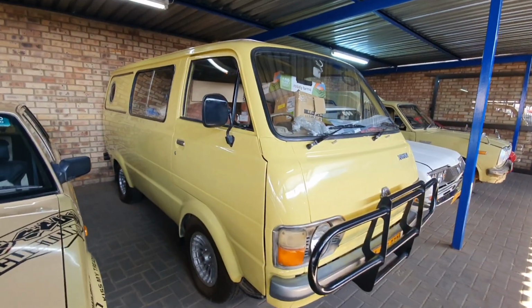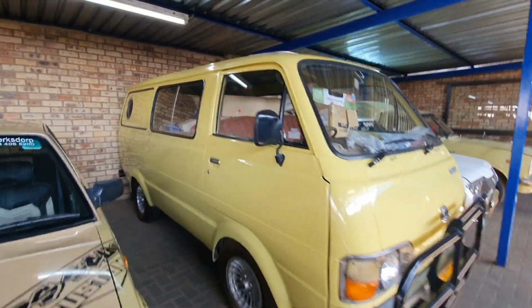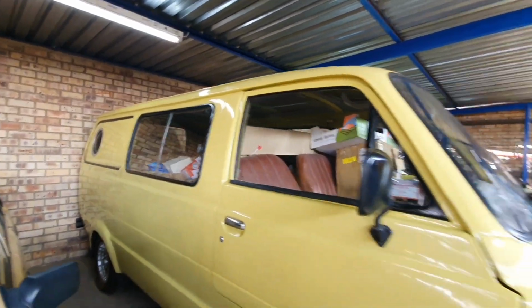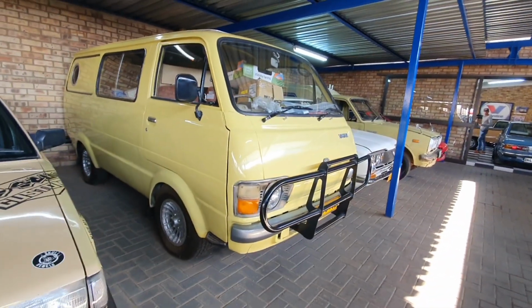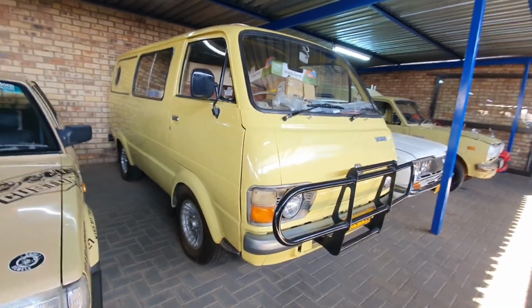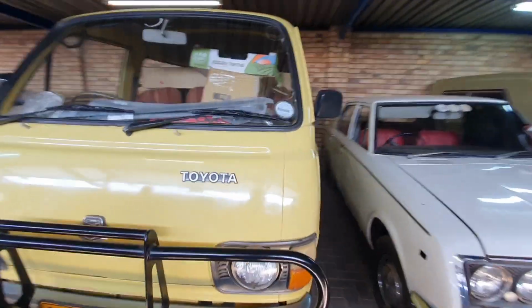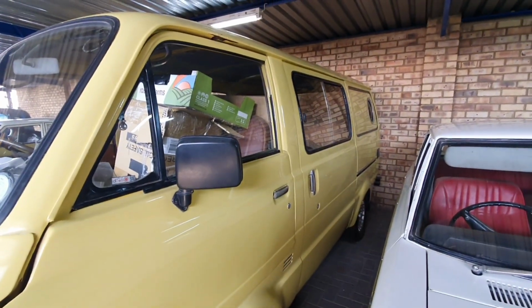Just have to show you this as well. This is a Toyota Hiace, as you can see. But if you look at the back over there, that bubble window right at the back, and this bull bar at the front, these came straight out of the factory like that. This particular vehicle was actually factory built with these extras, with these specs. Very, very unusual vehicle, and probably one of very few.